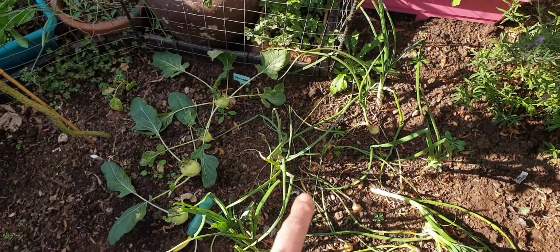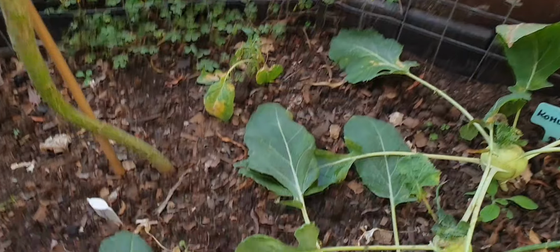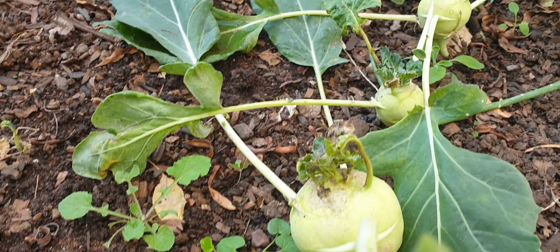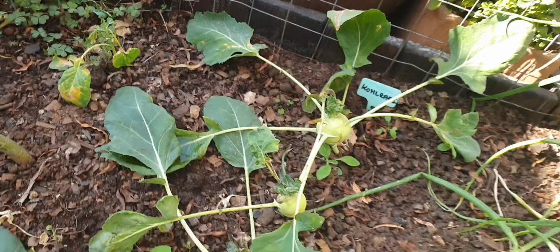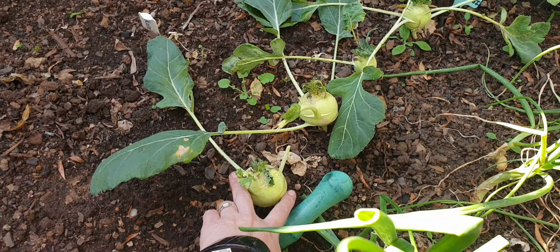Right, so moving on from the onions, we've got our kohlrabi. They really took a mean hit when it came to the aphids. And they are slowly starting to recover. But I actually think what I may do is pull all of my kohlrabis out. Sadly, my kale plant not doing the greatest, but that's not really what I wanted to show you.